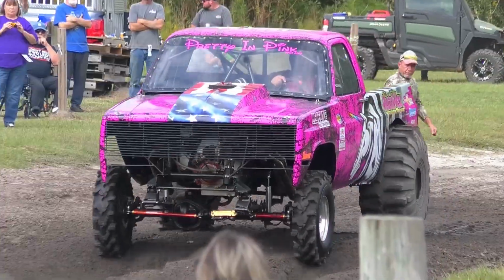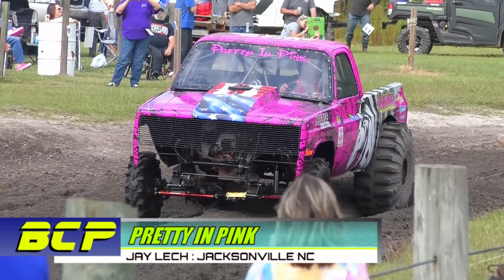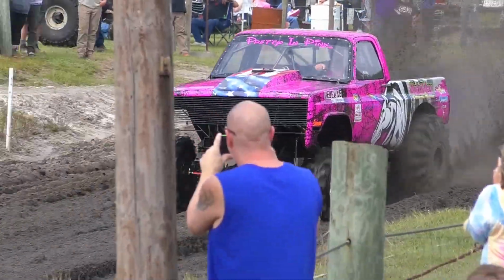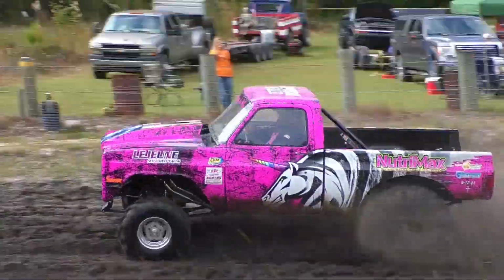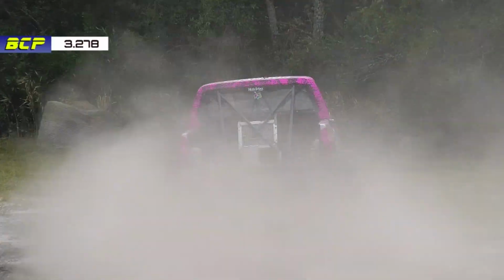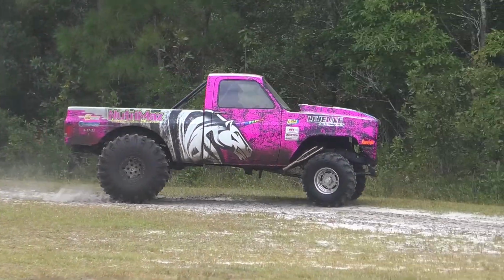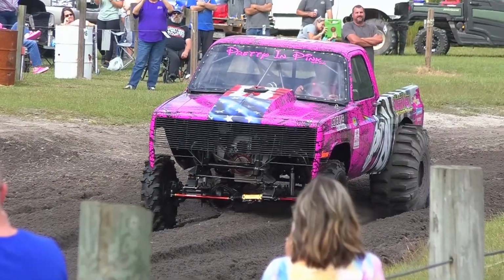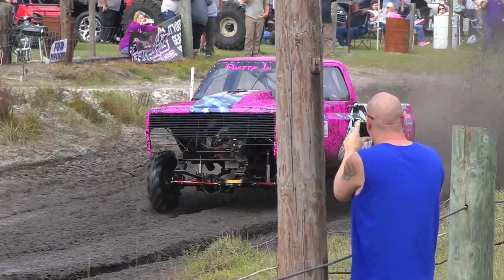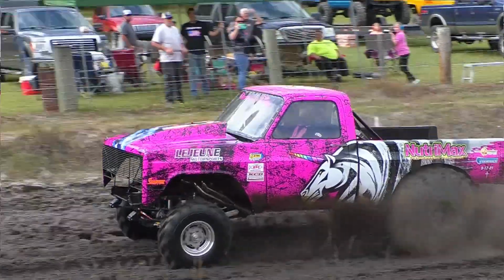Now, Jay Leach, pretty in pink. Vehicle well capable of taking a victory here, going after a 3.278. Getting bounced around. He was going after a 3.278, and he matches it with another 3.278. Loyal Little Doo participant right here in this beautiful pink square body Chevrolet. He actually got down in there and dug, and that might have helped him.